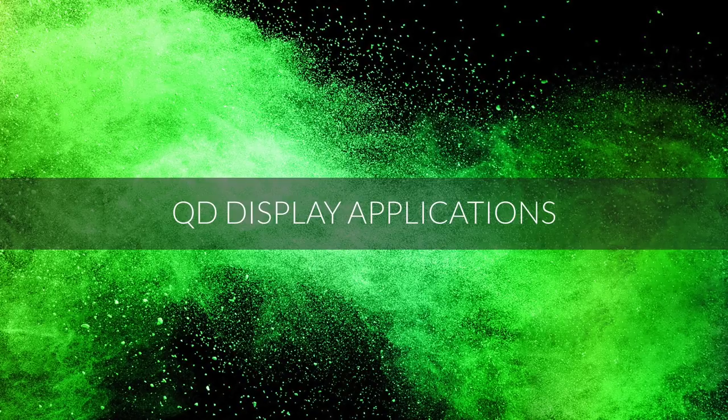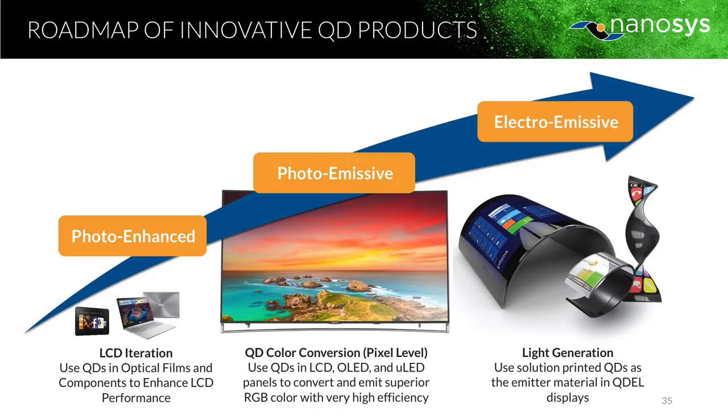So next I'm going to talk about display applications, and I'll talk about three different ways quantum dots are integrated into TVs. So first we call photo-enhanced. It's basically LCD backlight technology. It's what's in the market today. We'll talk about that at length.